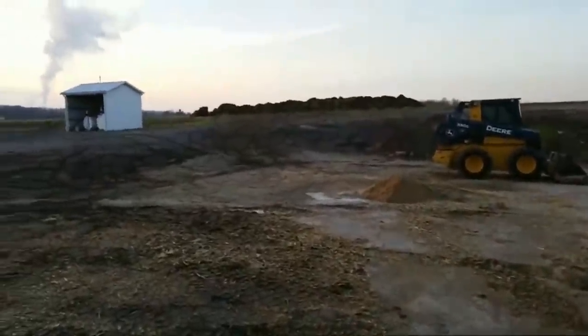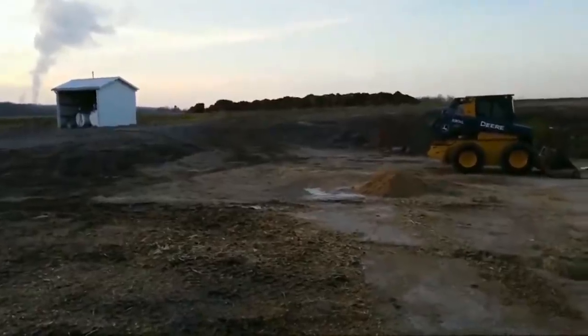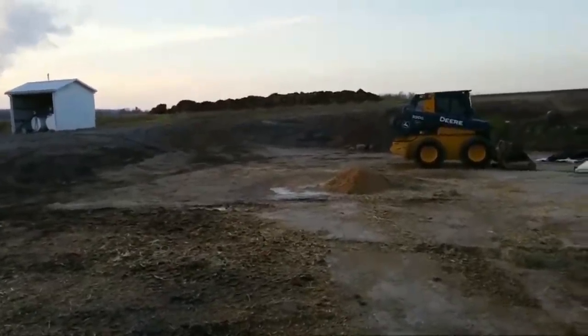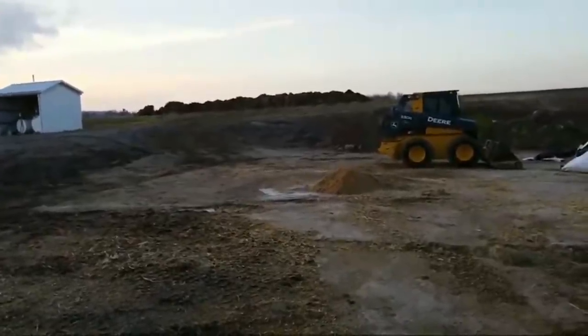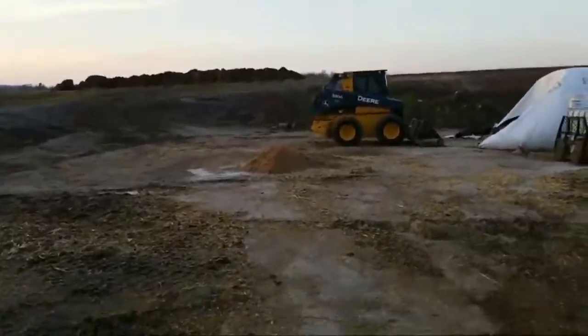This building here is 130 by 75 feet wide. 3 pens, 3 dividers. We get their feet checked out, inspected. They're really healthy feet.